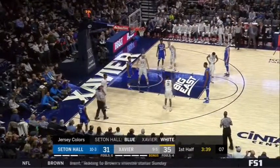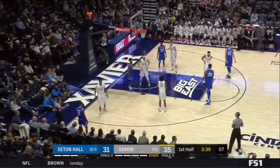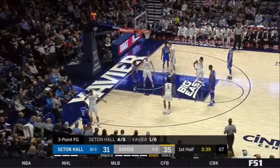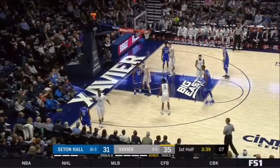It's a 4-point game here at the Cintas Center. 7 seconds on the shot clock. Quincy McKnight has to inbound from the corner with Najee Marshall on him.